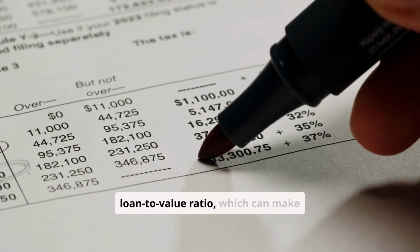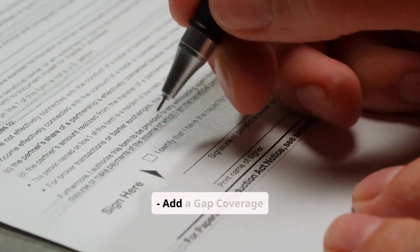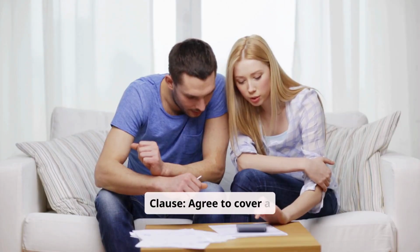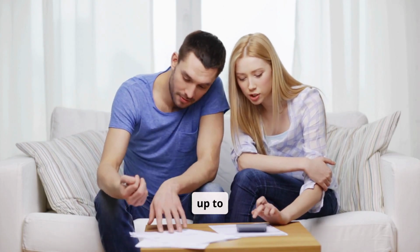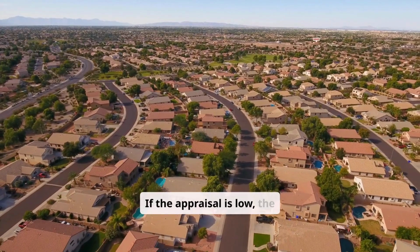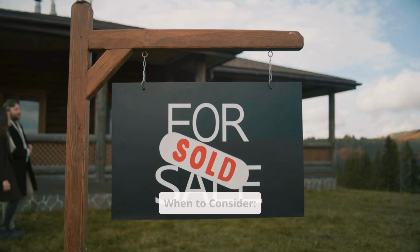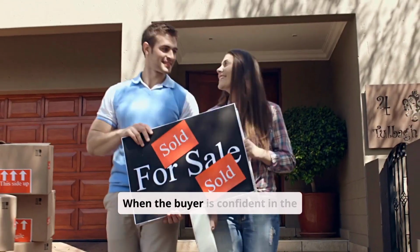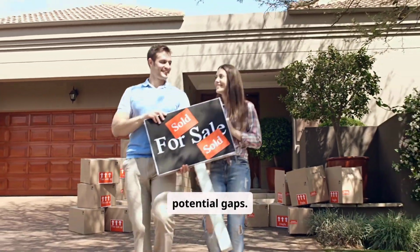Offer a larger down payment. Reduces the loan-to-value ratio, which can make low appraisals less of a concern. Add a gap coverage clause. Agree to cover a specific amount above the appraised value, for example, up to $5,000. Risks. If the appraisal is low, the buyer must cover the difference or risk losing their earnest money. When to consider: when the buyer is confident in the property's value or has sufficient funds to cover potential gaps.